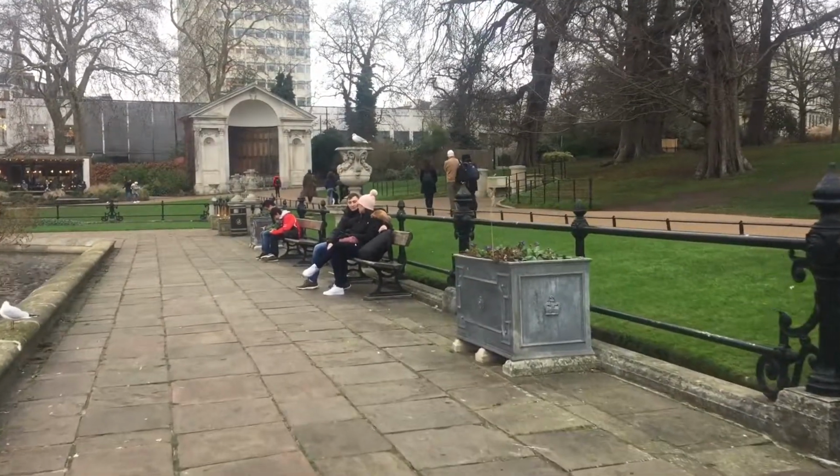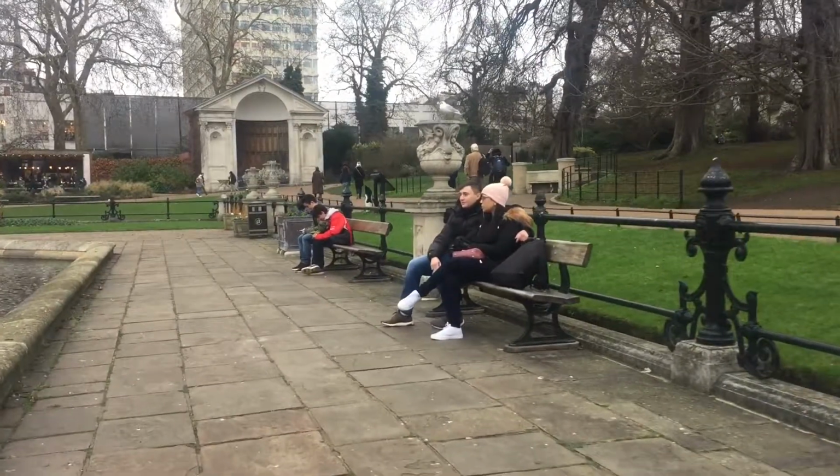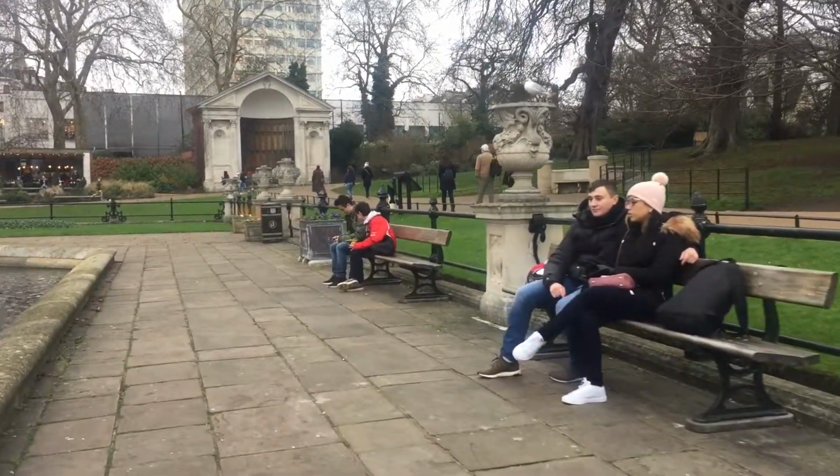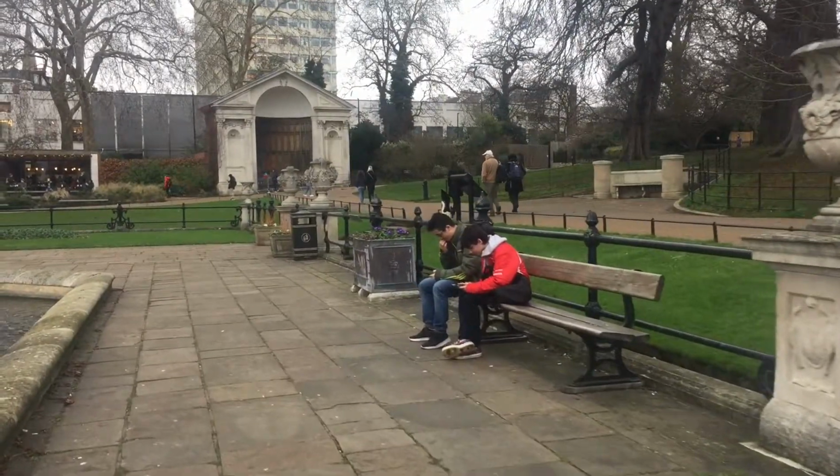And off to your right, you'll see a small hill. That is very popular in the summertime where people hang out and get some sun. And a little further up is larger trees where you can get some shade if that's what you're looking for.